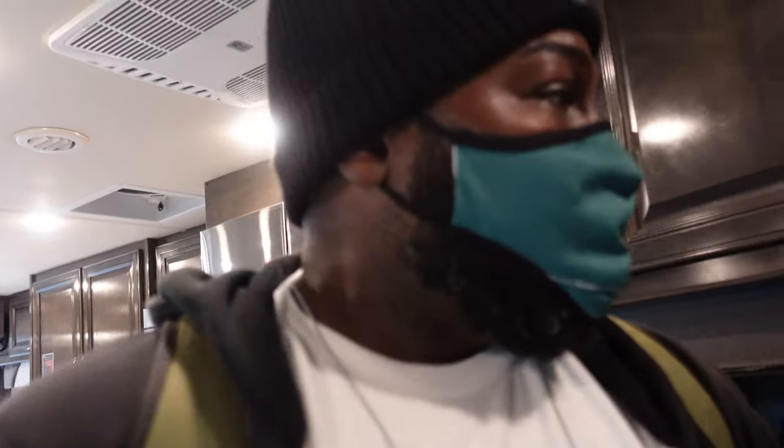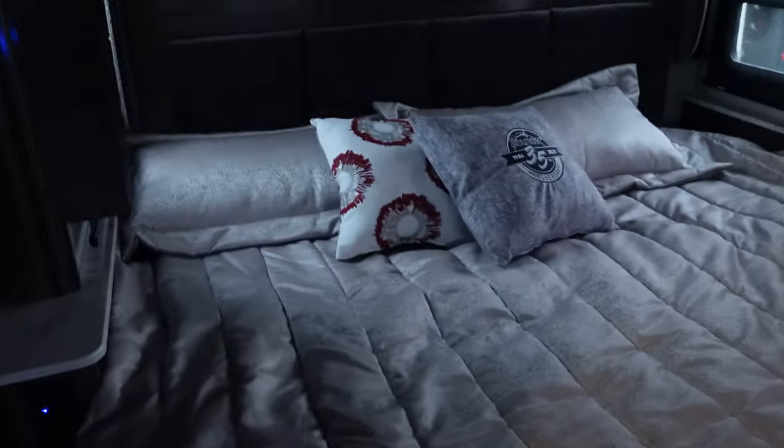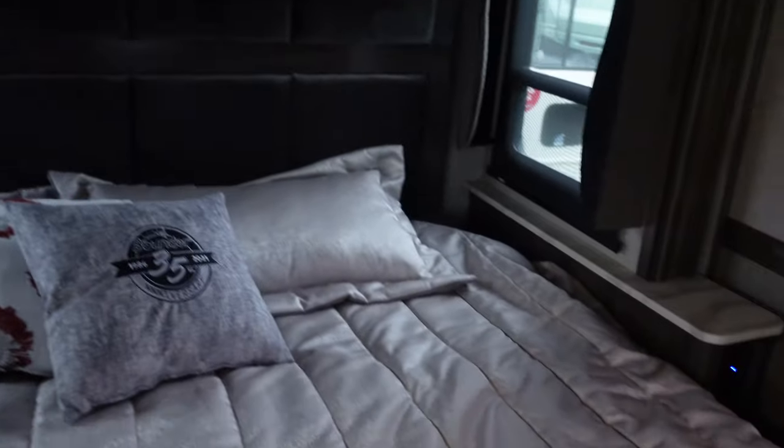It's a nice little layout. So we have a bathroom here. This would be a half bath. Leads us into the bedroom. Fairly large bed. Looks like it's a queen still. Overhead cabinetry, washer, dryer. So this looks like it's a 2-in-1. You do have your TV mounted in front of your bed.